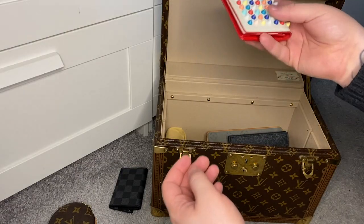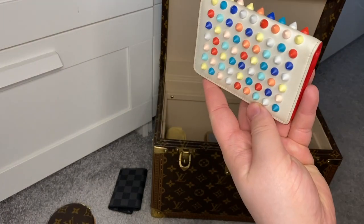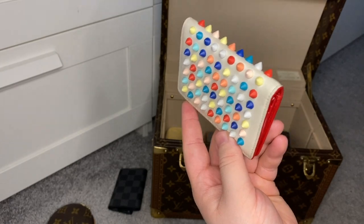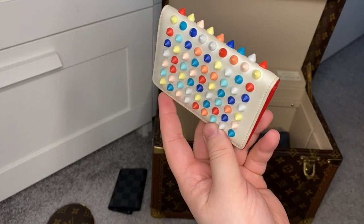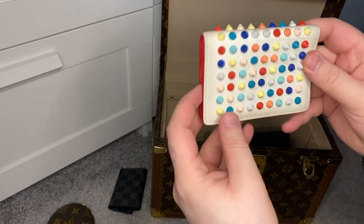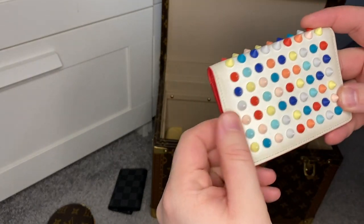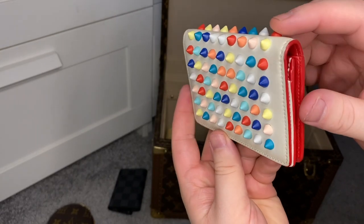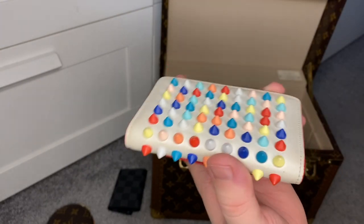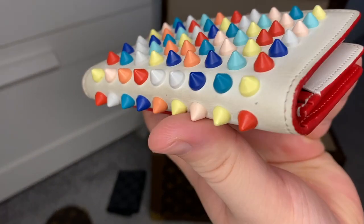Next up, this isn't Louis Vuitton. This is Christian Louboutin. I got this wallet a couple of months... no, I got this wallet last year, actually. This is how long this has been. And I love the pop of colour. I just thought the colour was super interesting. It's not a white material, it's more kind of creamy at the bottom. The pastel colours were perfect for summer, so that's, I think, what attracted me to it the most.